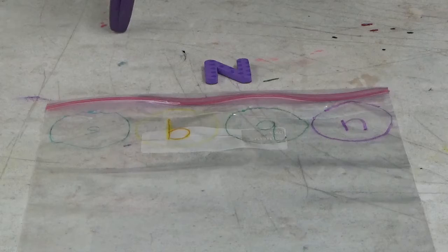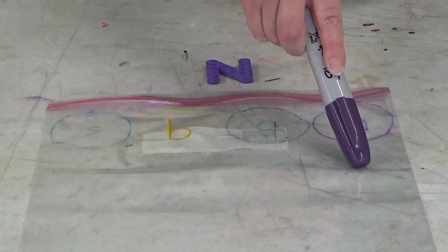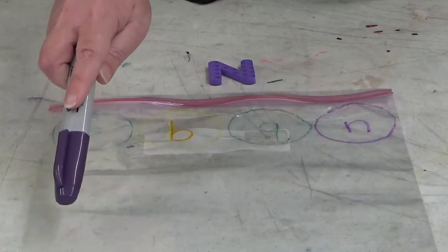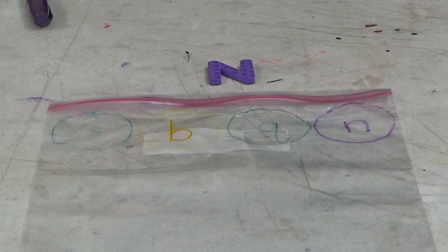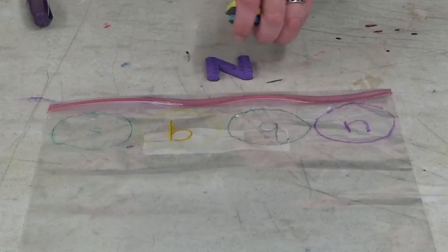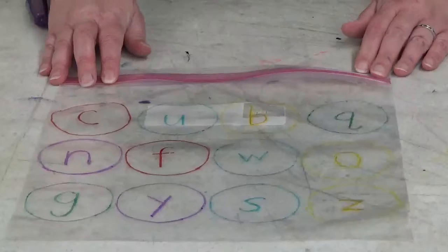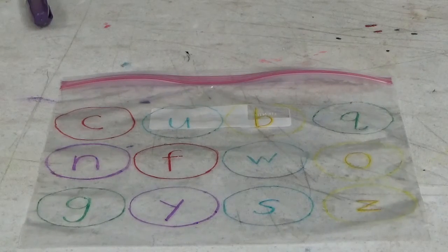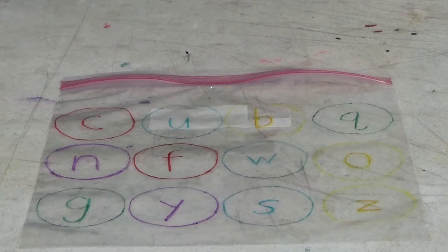So when you're done with that, you're going to do another row, move down a little bit, do another row of 4 letters. Then when you're done with that, you're going to move down and do one more row of 4 letters until you have all 12 written on the bag. Now, in order to save some time, I am not going to do that. Instead, I've already prepared my bag for the next step. But that's basically what it's going to look like. So I'll give you a minute or so to finish that.